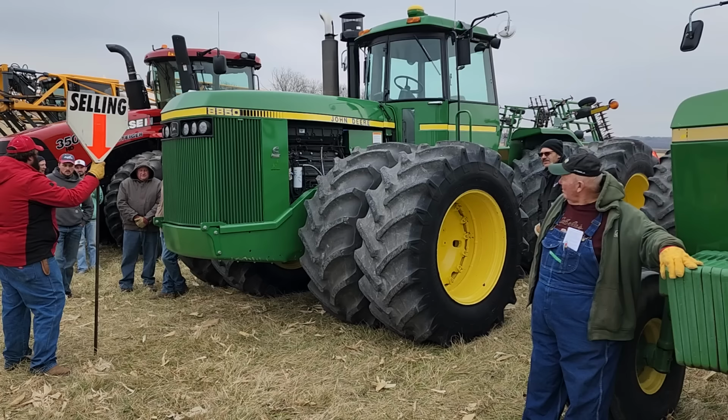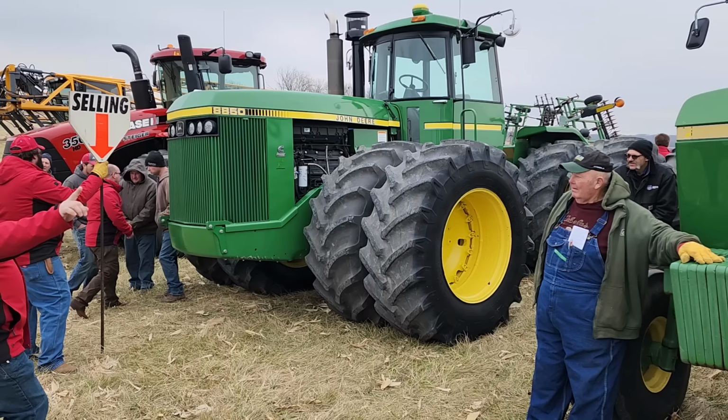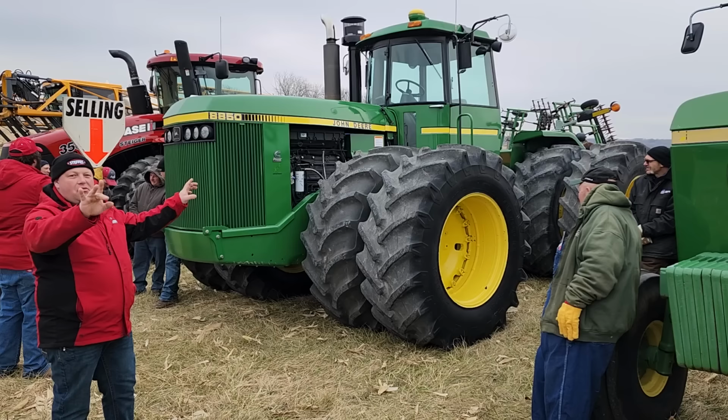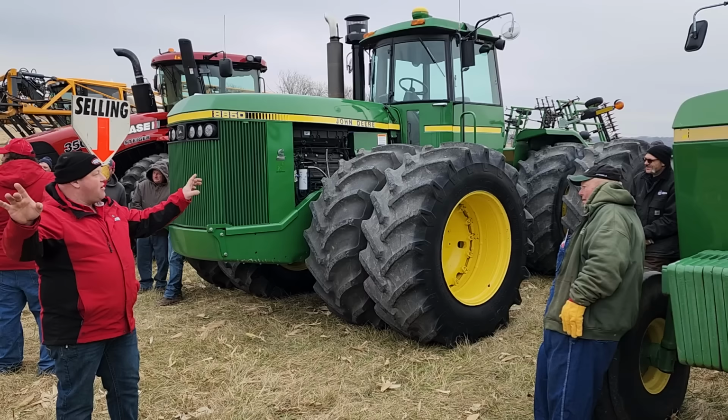What would it cost to put that tractor together today? We left all the technology in it. It's absolutely ready to go. 100,000, 105, $110, 105. What'd you get? Oh, man, you're breaking my mood.